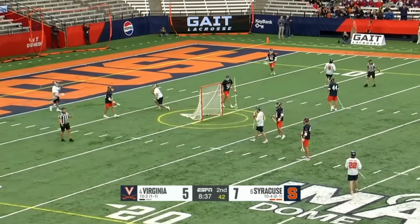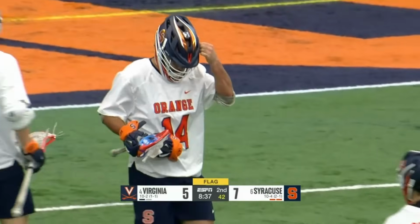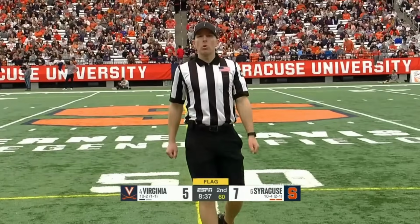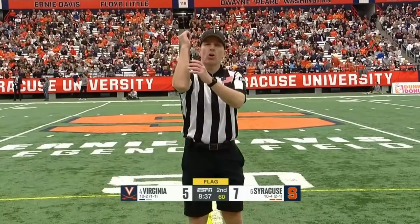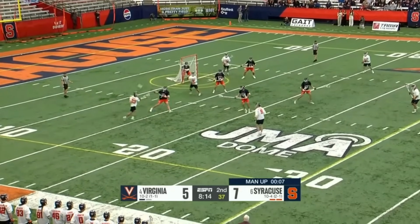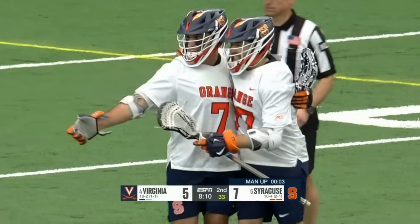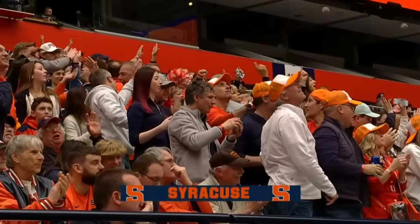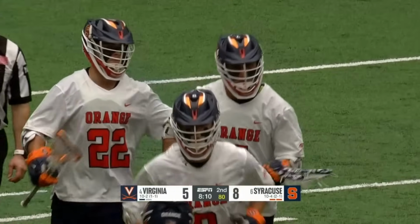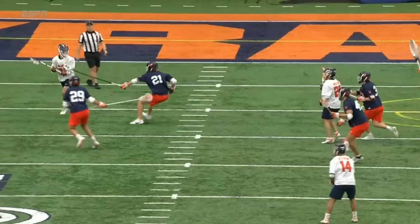We get our first flag, and it goes against Virginia, so it'll be Syracuse on the man up here. 30-second technical. Syracuse man-up, goals behind the back to the doorstep. Michael Leo, the finish. Picture perfect passing, and Michael Leo, an easy finish, and Nunes is now allowed 8 goals without a save.